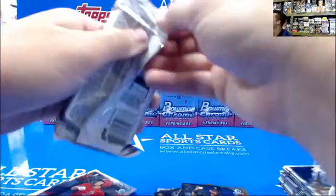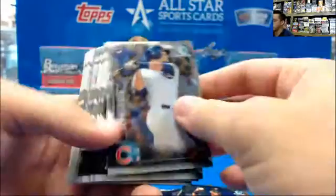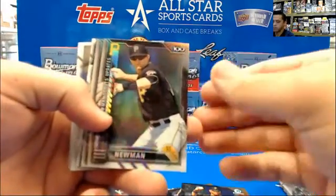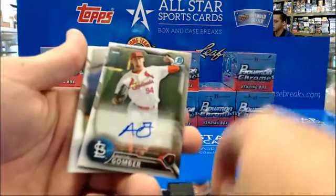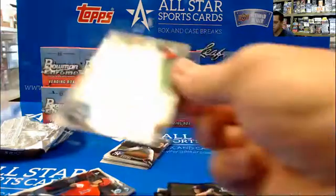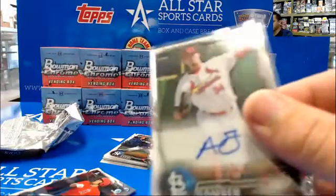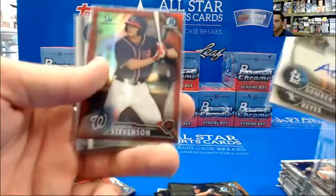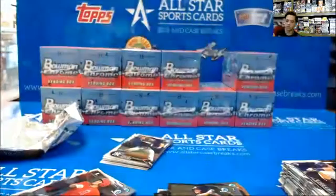For which one? Yeah, you get 36 Kevin Newman, Gerardo, like I said, they have Wall, and Austin Gomber for the Cardinals. Well, there you go. Congrats. Gomber, Reyes, a nice red Stevenson, and AJ Reed, prime positions. Can I borrow what he just hit to show a customer?